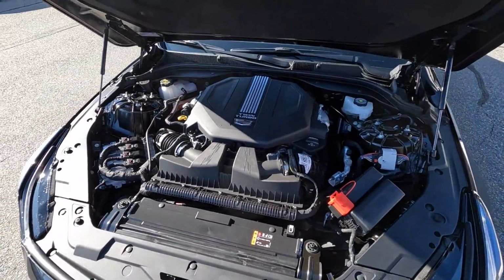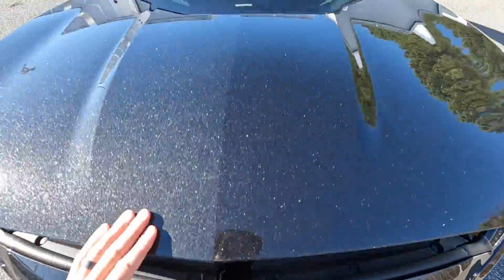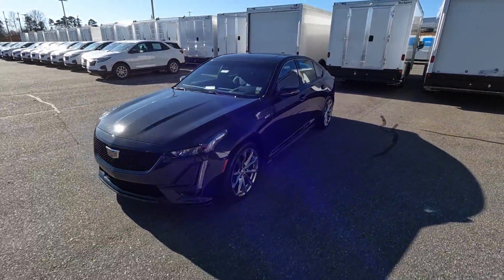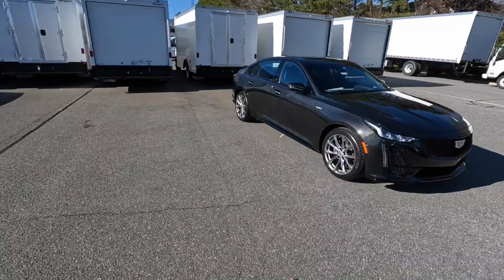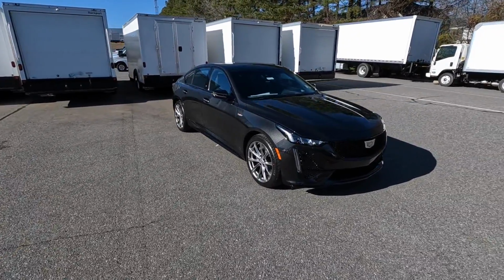Now this CT5V is powered by the 3-liter twin-turbo V6. It is paired to the 10-speed automatic transmission. It pumps out 360 horsepower, 405 pound-feet of torque, sent to those rear wheels, propelling this 3,900-pound sedan from 0 to 60 in 4.5 seconds. It has a top speed of 165 miles an hour.